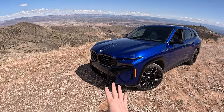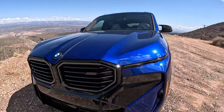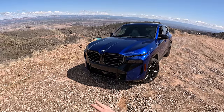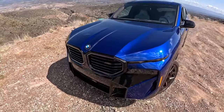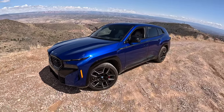Some key elements to point out are these big kidney grills. BMW has them light up. Let me see in a second if I can get those to light up here and show up well in the lighting. But you can also get this sort of surround area that's in black here. You can get that with a lot of different color options. They have sort of a bronze that really pops off with some of the certain colors.